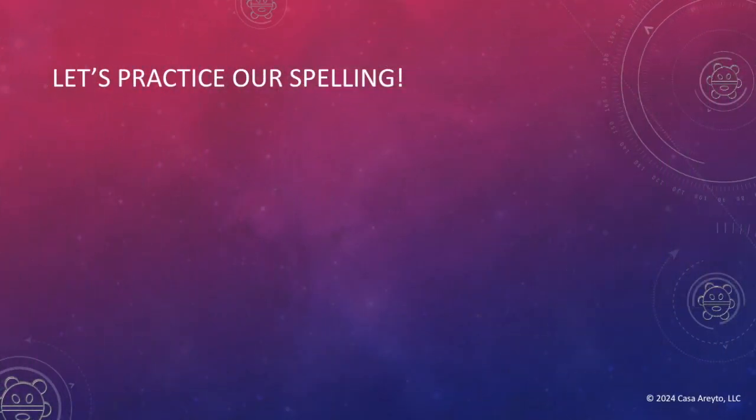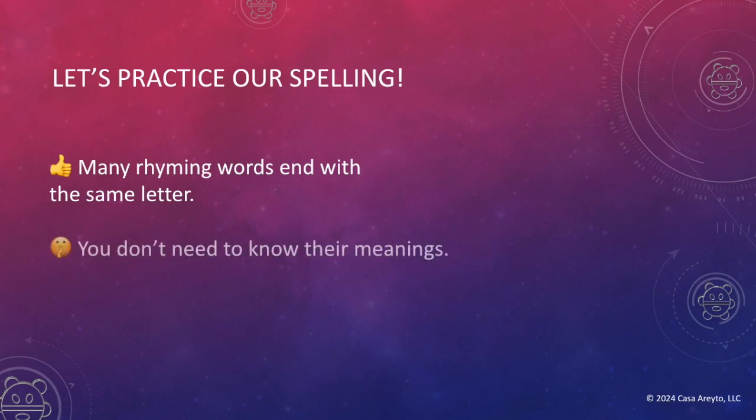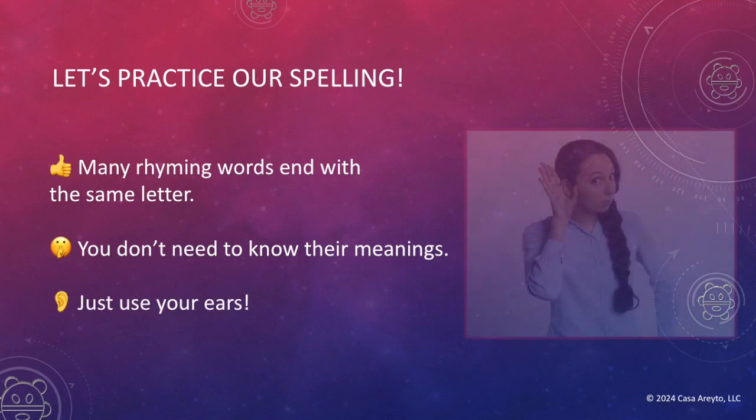Now you might be thinking, spelling, how boring! But I promise it's not boring, and there are a few little tricks that you can use, so let's go over those. We're going to practice our spelling using rhyming words. Why is that? Because many rhyming words end with the same letter. This makes it a lot easier. You don't even need to know the meanings of these words. Just use your ears.